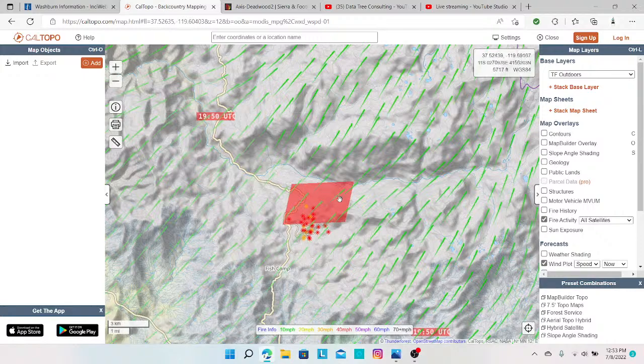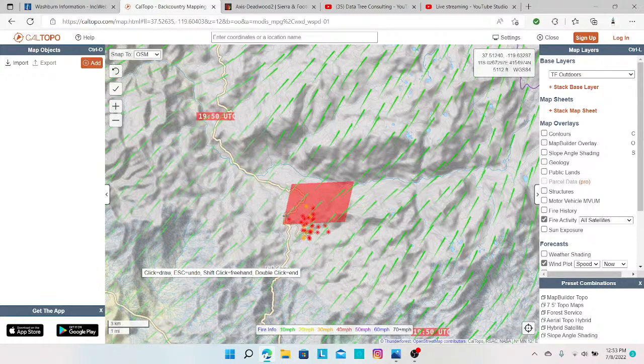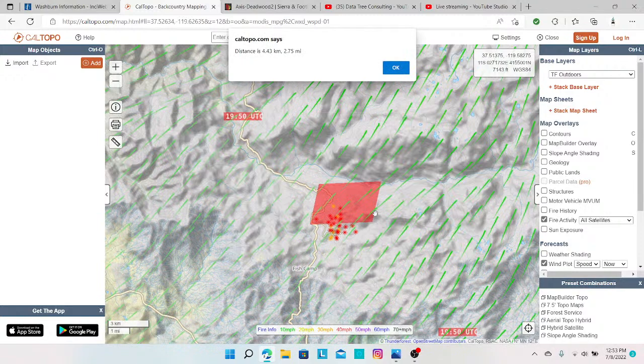The square blocky one would be your GOES heat detection, which sometimes pops up before this MODIS, VIIRS, these little speckly points. You can measure this. It's approximately 3 miles wide, as you can see here, about 3 miles wide.